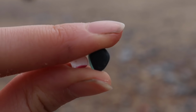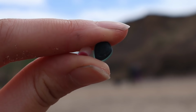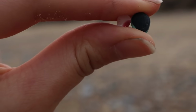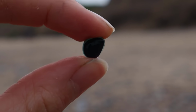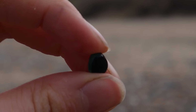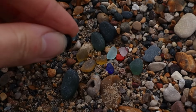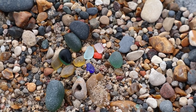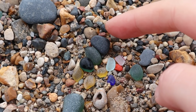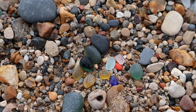Found a few tinies here. They're quite difficult to see now the sun's gone in. One of them is purple and green on the bottom, or blue on the bottom, and the other is pink. It's very difficult to see, but it is half purple and half aqua. So beautiful. And I'll put it with my little pile I've got going on down here. I've got a few blues, that little pink, and this one here is a very dark purple, so I'm looking forward to looking at that under a really bright light. So yeah, beautiful tiny pieces are perfect for jewellery.